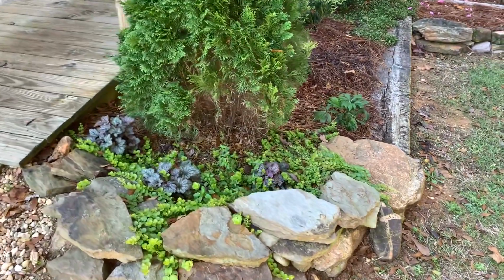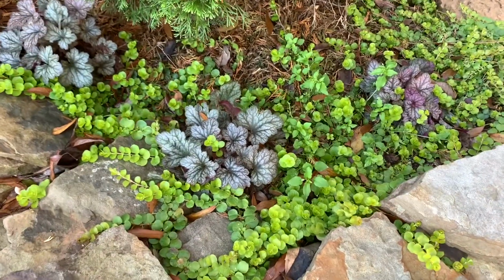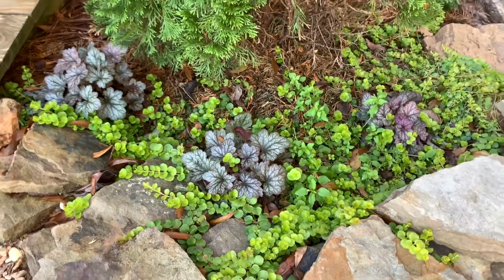And of course, I love my heuchera or coral bells and my creeping Jenny together. So showy.